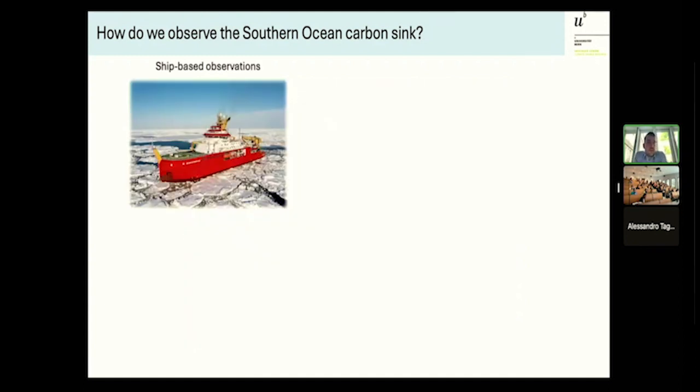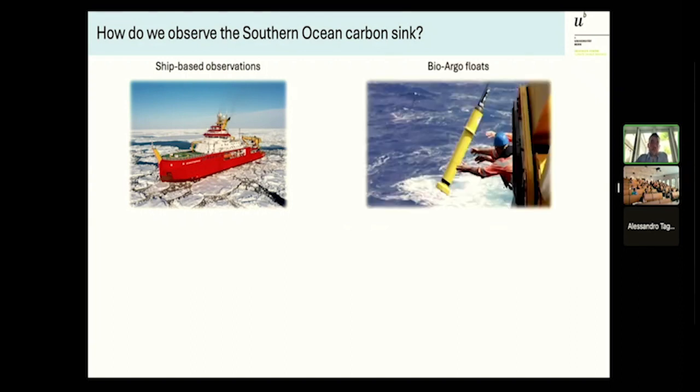We have ship-based observations, like here the icebreaker from the British Antarctic Survey, and it's not Boaty McBoatface, it's Sir David Attenborough, although I would have preferred the other name, to be honest. And then we have bio-Argo floats, which are autonomous floats, like the Argo floats for physics, that you can deploy into the ocean and that have sensors for different variables like pH, chlorophyll, in addition to temperature and salinity, and they float with the ocean currents.